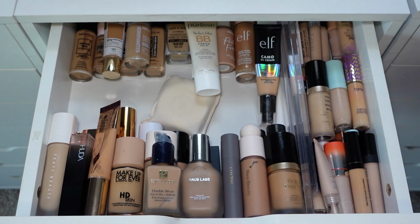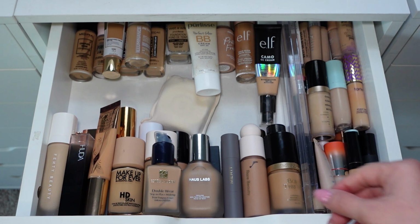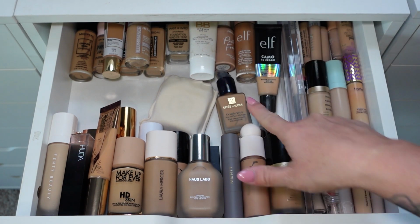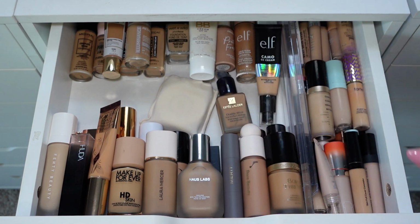That is a little more organized. I still don't think it's perfect, but it's a lot easier to see what I have. And actually, I might move this one down. And there we are. Just one random one out of place. It actually kind of irks my nerves, but we'll deal with it.